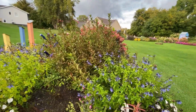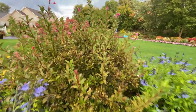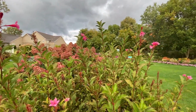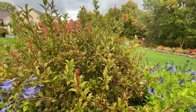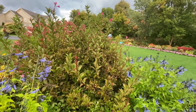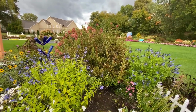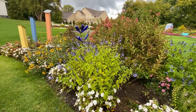Behind it is the Weigela Sonic Bloom Pink. And let's see if I can go in here. This is also a rebloomer, and you can see there are some flowers there. This one blooms in the spring and then goes through about 3 bloom cycles. Right now is a pretty weak bloom cycle, but it's the end of September. But this went through 3 legit nice bloom cycles throughout the summer. So if you're looking for a Weigela that reblooms, the Sonic Bloom series, check it out.